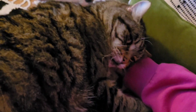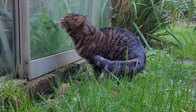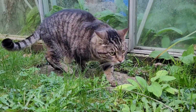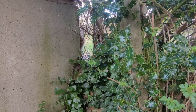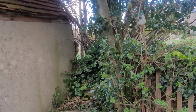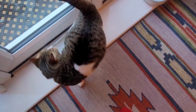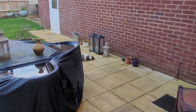Claude, hi, coming up. I need to try and entice him back into the house now. There's a lot of birds in this tree tweeting. Claude, this way. Claude, come on, time to go in. I've got another cat to feed. Job number 3. Do you want to go in the garden? You better come back again. Go on then. I'll leave this open for a bit actually. I'm sure you'll come back for food.